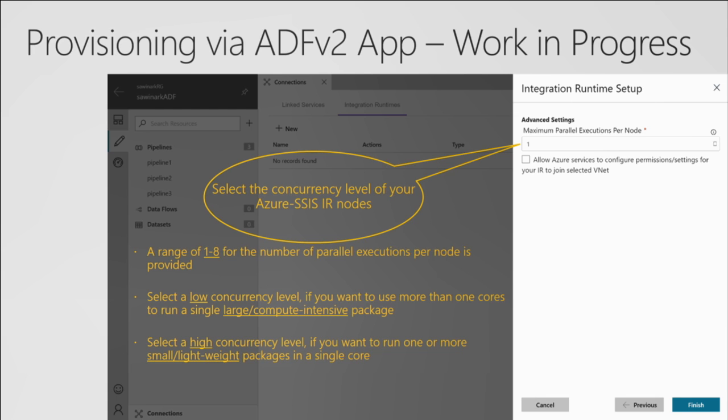In this case, you can set a low concurrency level, like 1, in case you have a really big package that you want to dedicate the whole core inside the node and the whole memory to that one package, for example. But if you have lightweight packages that you want to run in parallel inside the node, you can have several packages running in the single core. Then you select a high concurrency level for that.